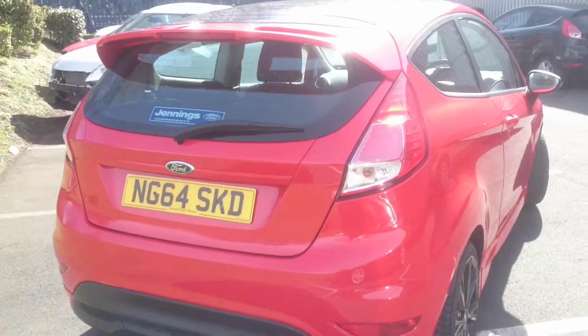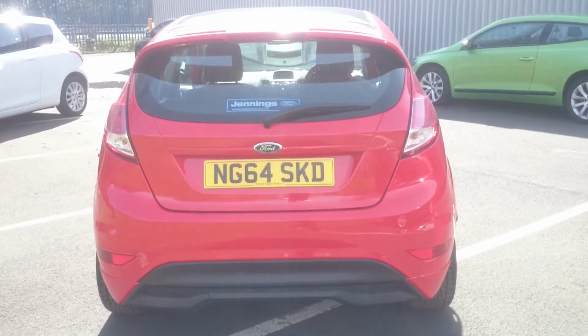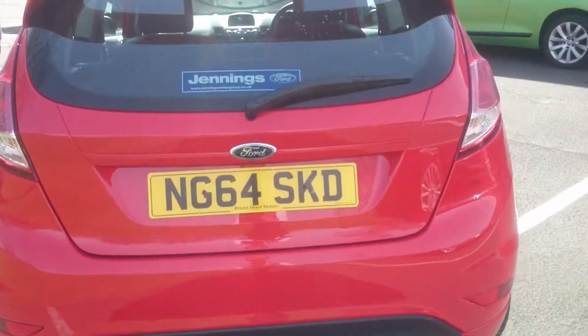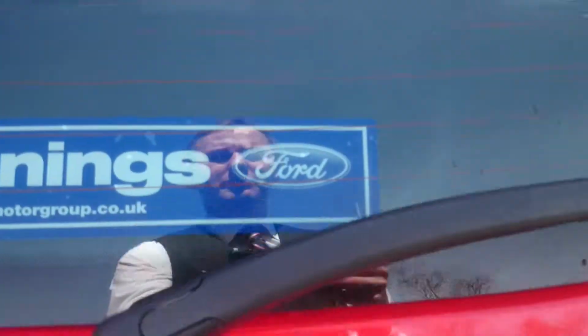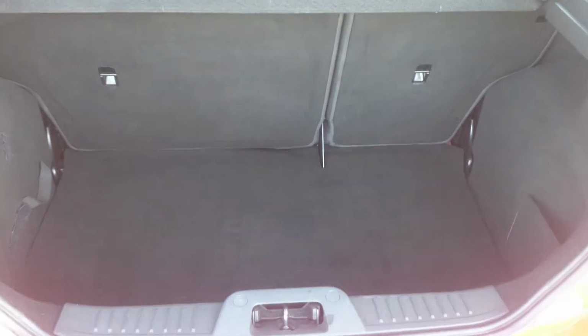The car comes with the 1 litre EcoBoost engine, creating 140 PS. It's about the same power as a conventional 1.8 engine. It comes with a 5-speed manual gearbox. Inside the car, you've got a nice large boot.